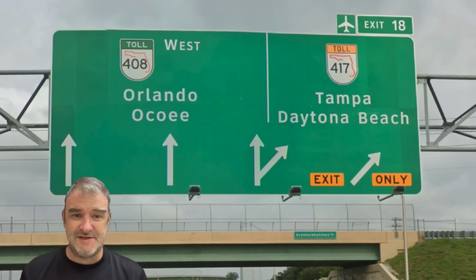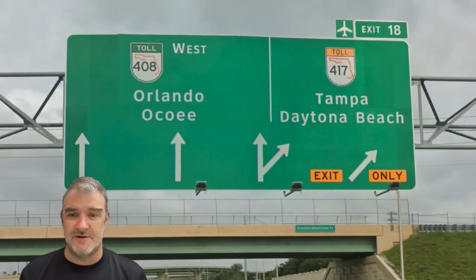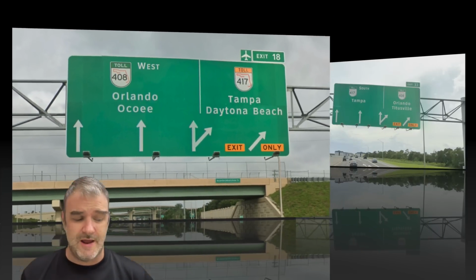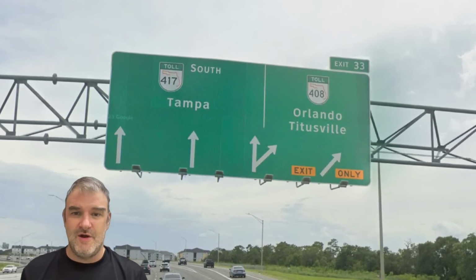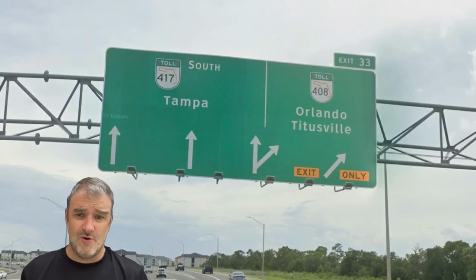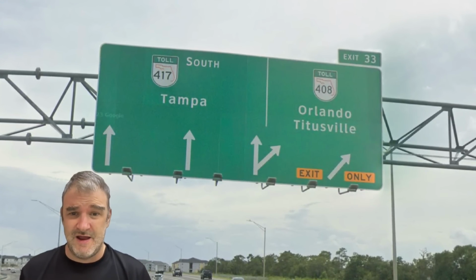We're meeting 417 again, and it is signed the same way. We are still signed for Orlando and Ocoee. On 417, we see 408 is signed for Orlando and Titusville, so that makes sense. Obviously, Orlando is the much bigger draw than its suburb.